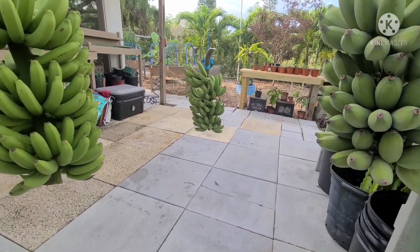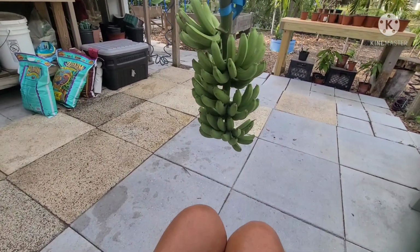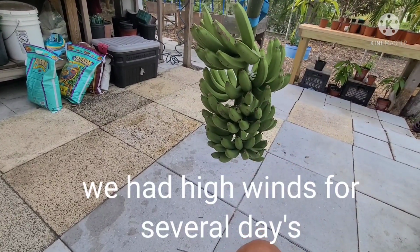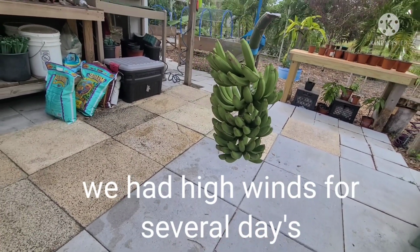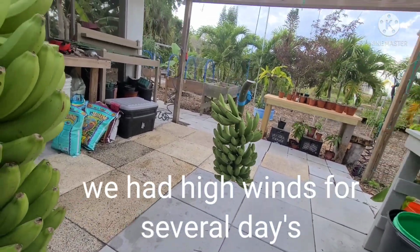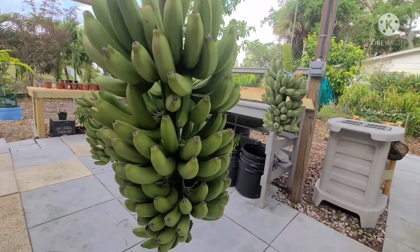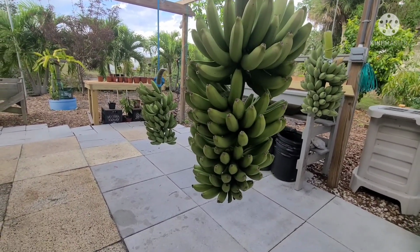And then that rack over there, the third rack, is a Cavendish that I had to take prematurely. I looked over across the yard and this one was on the ground. It just fell over. So it was not a planned pick. So I went ahead and cut it off and brought it over and hung it up. But these two I planned to take down today. And so I got a lot of bananas now.